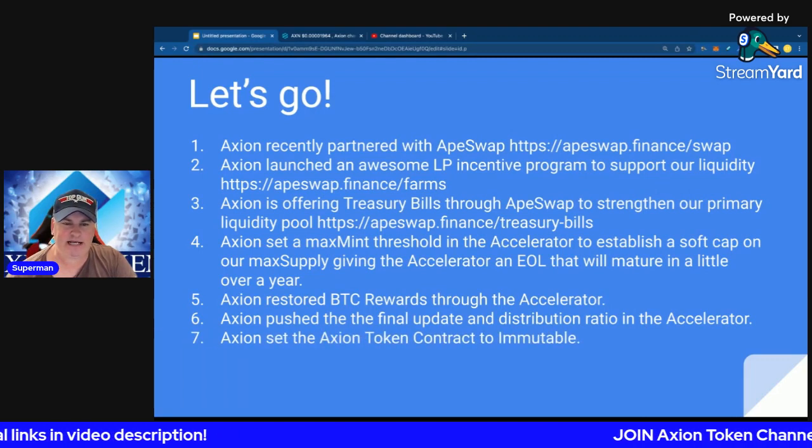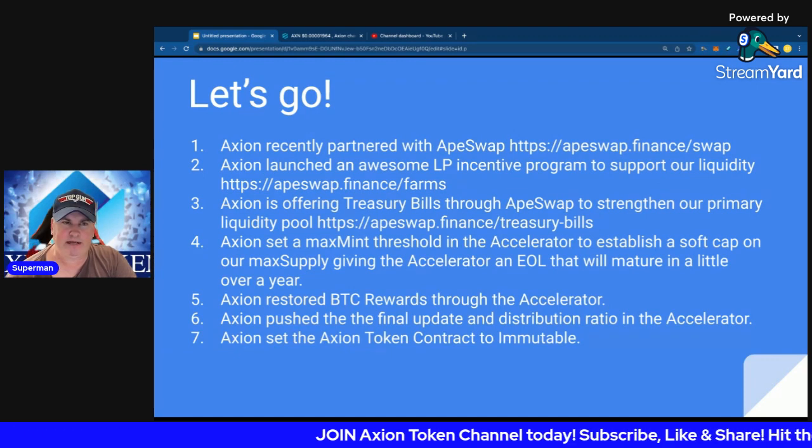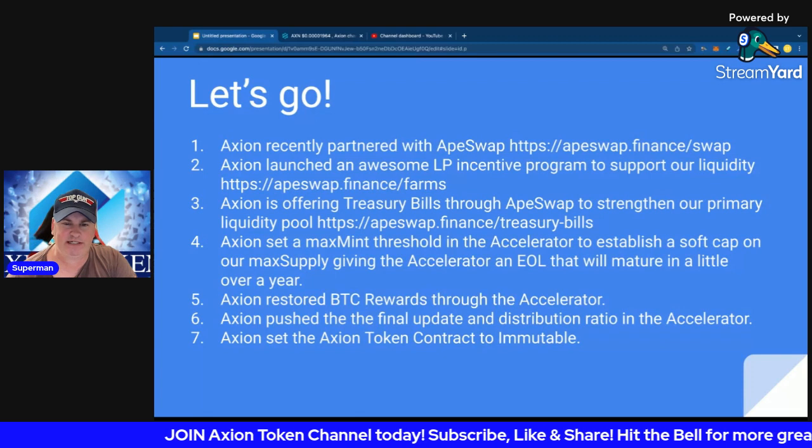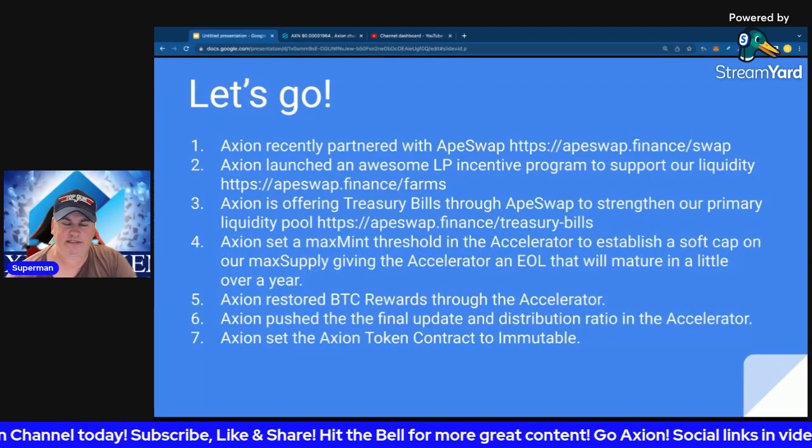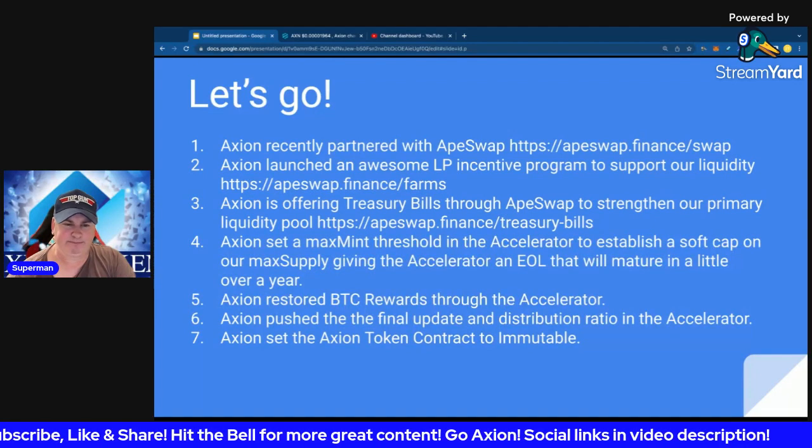Axion set the Axion token contract immutable. This was very, very popular, especially amongst a certain class of the OGs in Axion. Nice to see that there's no changes going to be made now and that the contract is fixed. So that's kind of been very well received there.